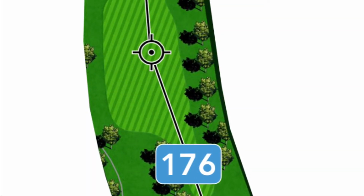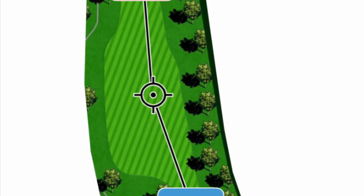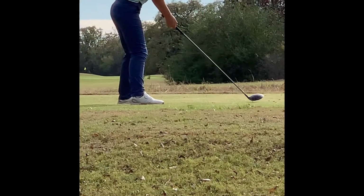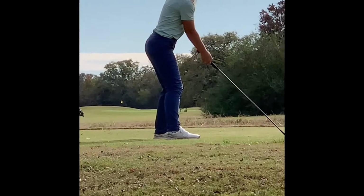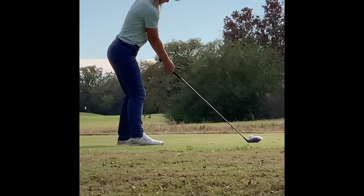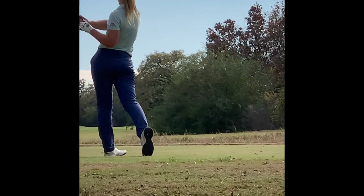Number 7 is a 334-yard par 4. I hit my driver about 250 yards down the right side of the fairway, leaving me about 85 yards into the green. I hit a sand wedge from there onto the green, about 20 to 25 feet from the hole. My first putt ended up about 6 inches right of the hole, and I tapped in for a par.